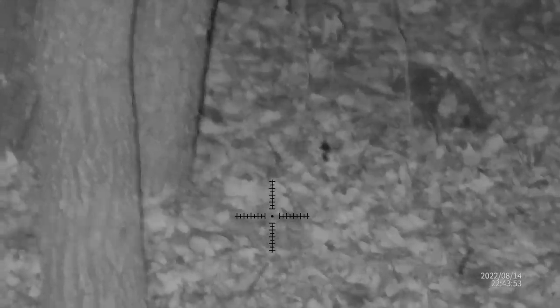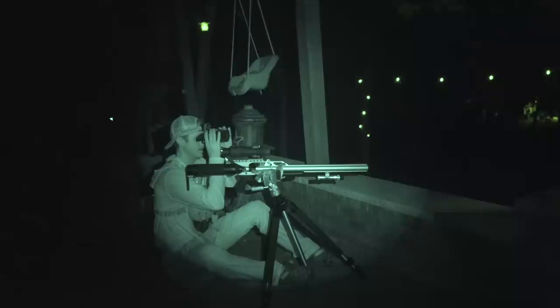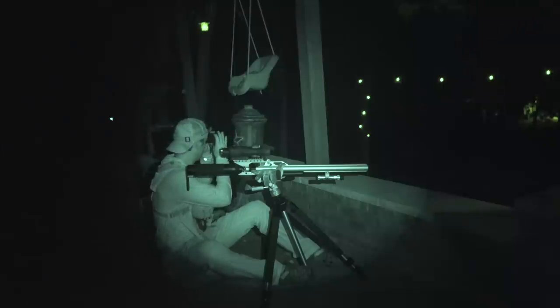So after a few nights of doing this, I got dialed, and then I never had to leave my back deck. I'd just sit out there. I had a little rest, a little cushion, and I'd just pop them from the top.